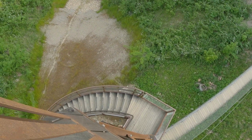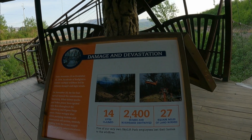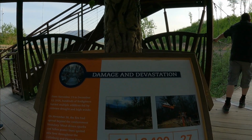Ooh. 2,400 homes and businesses destroyed. 14 lives. Is that crazy? Yikes. I'll hold it still for you. So from November 23rd to December 12th, that's when the fire raged.